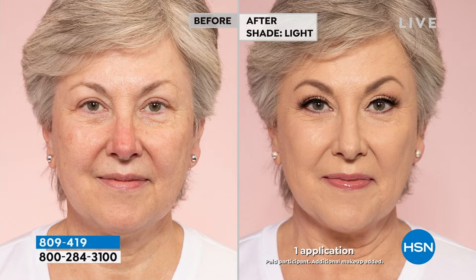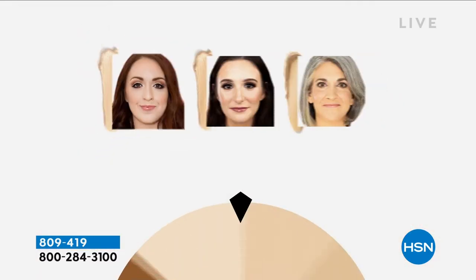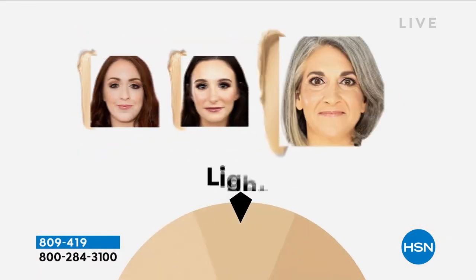100% of you who tried it said that it improved the look of your fine lines and deep lines, that it improved the look of your pores. Honestly, this is incredible. Now, when you're picking your shade, by the way, we've got free exchanges, so if you got the shade home, you changed your mind, no worries whatsoever.